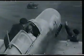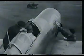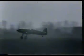In Germany, a more convincing demonstration of technological advance was being carefully stage-managed. In March 1939, a Heinkel 100 with a specially prepared Daimler-Benz engine took off from Oranienburg to attack the world speed record.